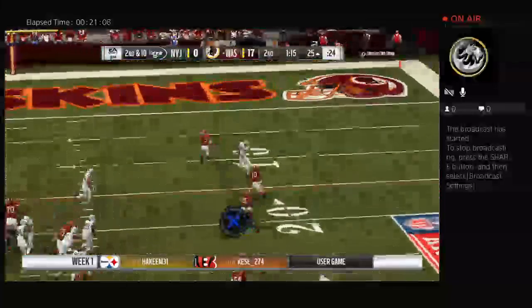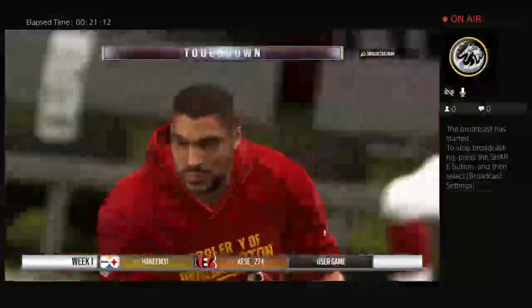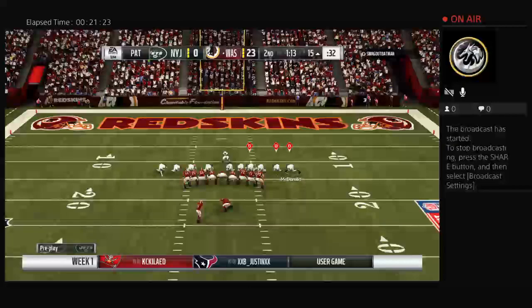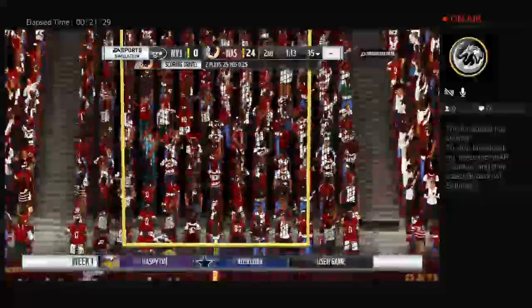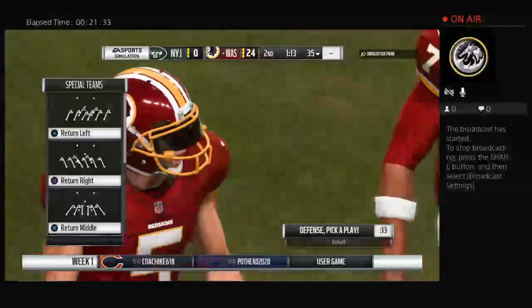The pitch goes to Barkley. Open space inside the 10. And he takes it in. Touchdown, Washington. Saquon Barkley, 25 yards. And the Redskins find a way to stretch their lead. Santos with the extra point. And a rout is on here in this first half.